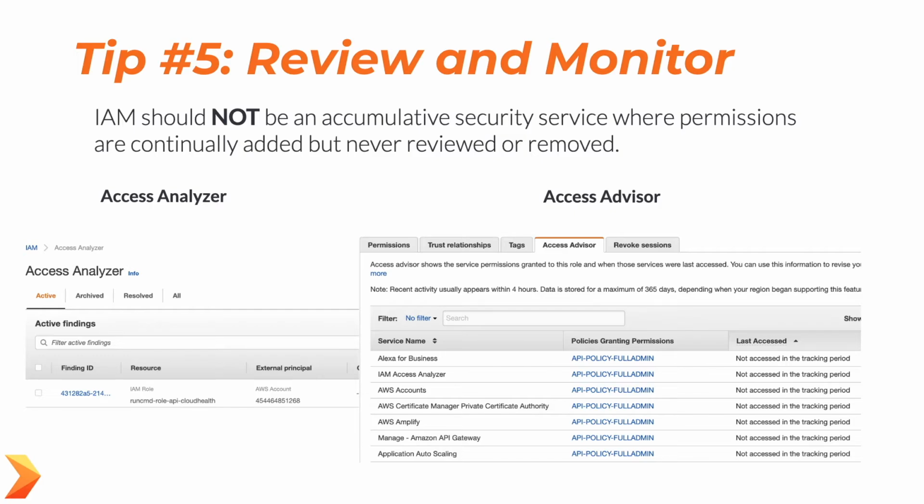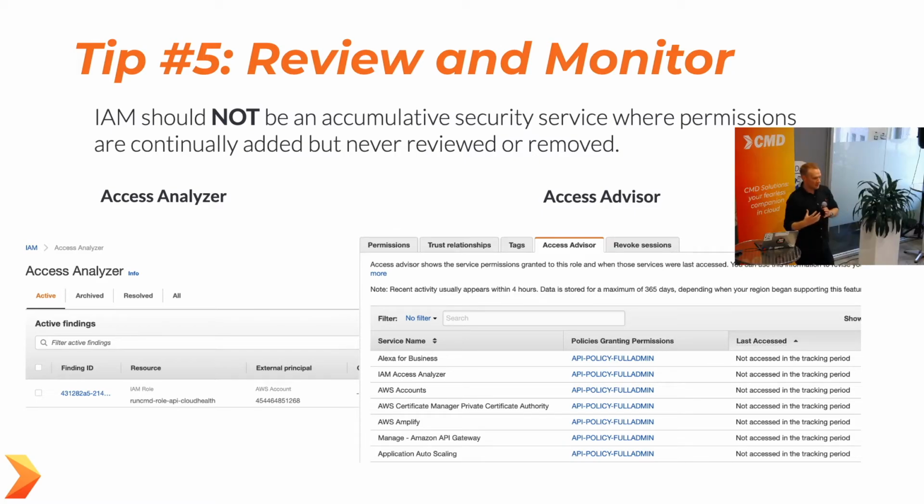So there are two services from Amazon, one of them relatively new, one of them around for a while. Both of these are now, I believe, supported by the API as well, so you can start to do some automated dashboarding, reporting and logs around this. Access Advisor: I've got a role and it's allowing another account permission. So I'm actually granting someone outside of my account permission into my account.